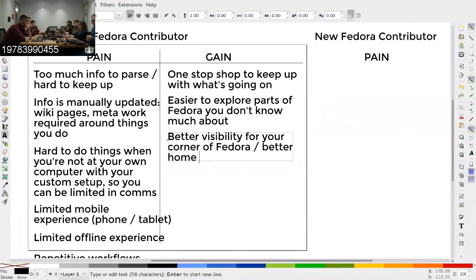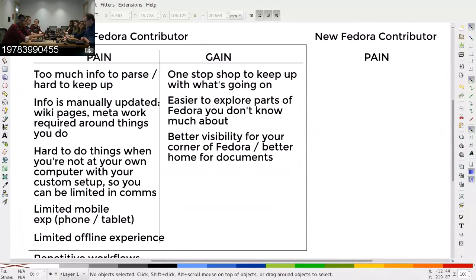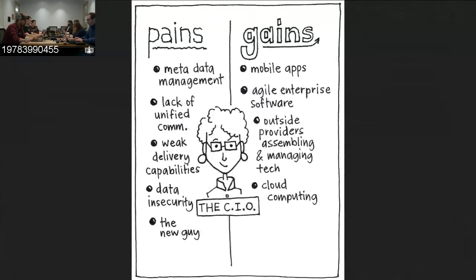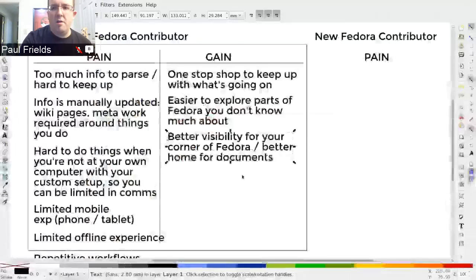I don't know if this is worth noting. Go ahead. Sorry. No, I just wanted to point out that Nasco is commenting on the chat on Blue Jeans because he can't speak, so you have to be careful about what he's saying there. Sorry, Nasco is participating in the discussion via the chat on Blue Jeans. Oh, okay. Let me see. Yeah, he's got some comments there for when we get to the beginner Fedora contributor, the new contributor. Great. Cool. So we'll flip over to that when we move over to that.